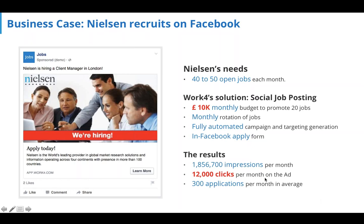And what is interesting within those applications is that you get only applications that interest you, because it's only the people that you target that are able to see your jobs. So as I was saying, the idea of the solution is, of course, to target only the relevant people, to fill your jobs, and help you stop wasting time going through unqualified applications. Okay. All right.